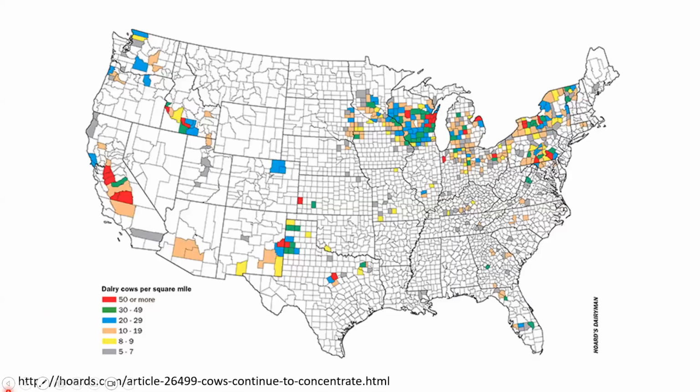What drives cover crop research in Wisconsin specifically is this map right here, right? Number of dairy cows per square mile. You can see we got cows all over the state. We got a lot of counties in the state with a lot of cows. So we have a lot of manure. Hopefully this is of interest to you, as we do have a lot of dairy cows here in Minnesota. Also a lot of swine manure.